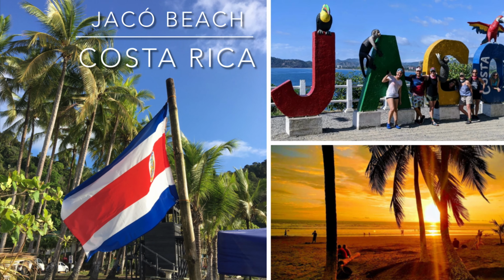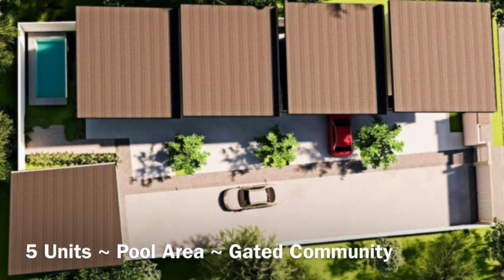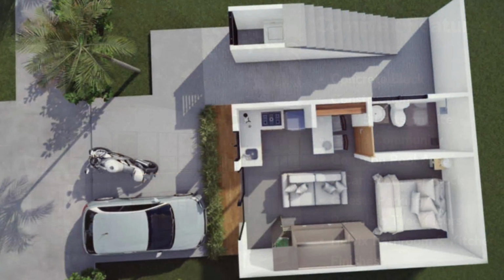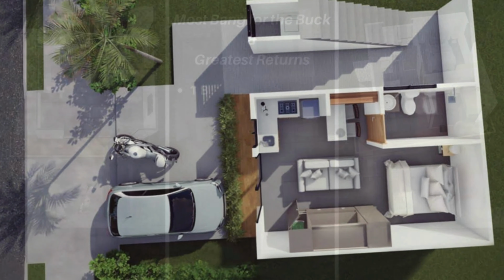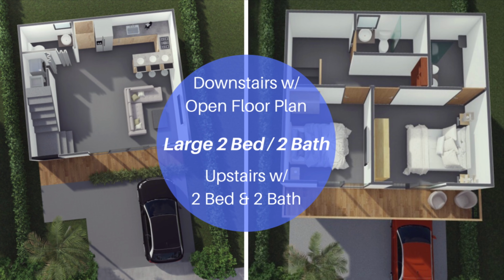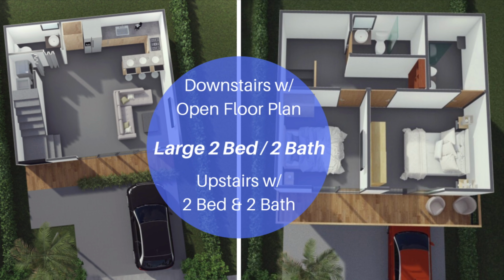Enjoy the tour. This boutique 5-plex ticks a lot of boxes: location, diversity, and price that features concrete block construction, sustainability, gated community, 2 car spots per unit, pool area, and high ceilings. Feel free to choose your own floor plan as shown. Studio downstairs with either a 1 or 2 bedroom upstairs floor plan for great ROIs, or simply enjoy a very nice 2-level, 2 bedroom, 2 bath layout with large living and lounge areas on the ground floor.